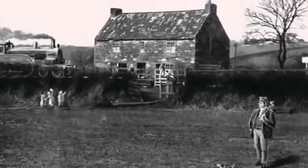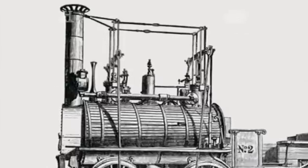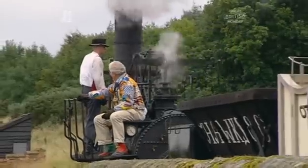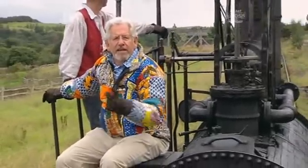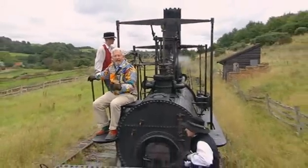One man everyone associates with locomotives is George Stephenson. He came from a poor working-class family in the village of Wylam, about 9 miles west of Newcastle, but became one of the world's most famous engineers. I'm taking a ride on one of George's most famous engines. George was gripped by railway fever, and it turned out that his engine designs were efficient and reliable. And this is one of his.